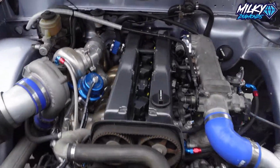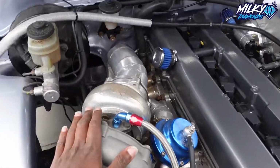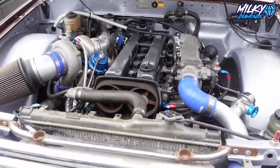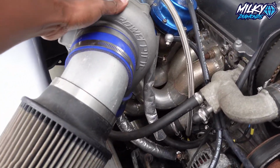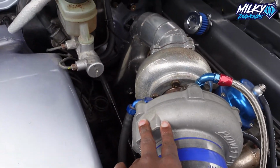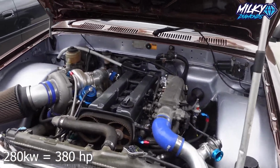So this Hilux here has a non-VVTi 1JZ GTE engine, but it's being converted to a single turbo. This engine would have probably come out of a JZX90 or something like that. Just any sort of non-branded, single scroll turbo. Yeah, it's done the job. This makes about 280 kilowatts at the wheels, which I'll put up on screen in brake horsepower.